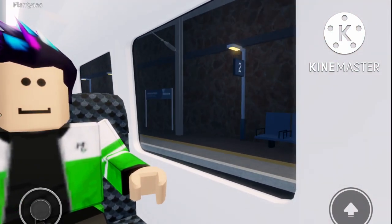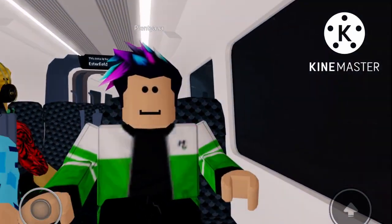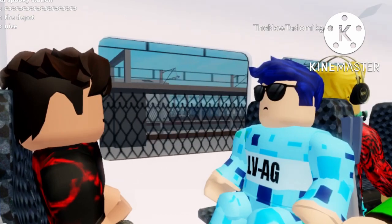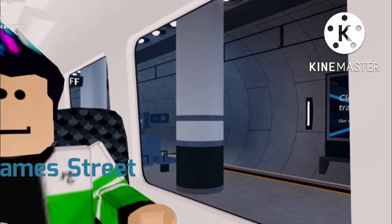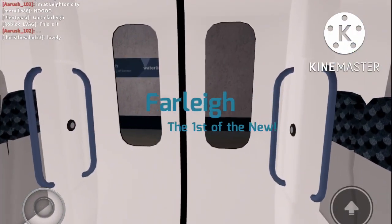Welcome on board this Waterline service to Esterfield. The next station is James Street. Waterline service to Esterfield. Calling at Farley. We will shortly be arriving at Farley.